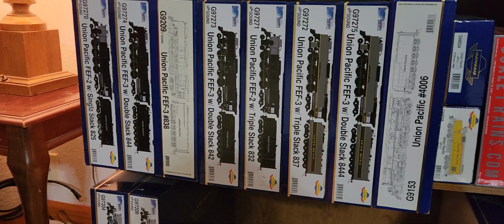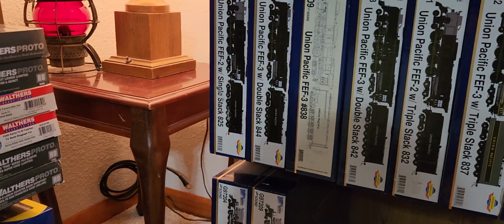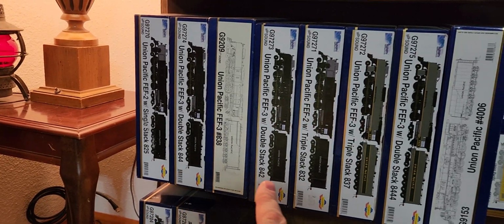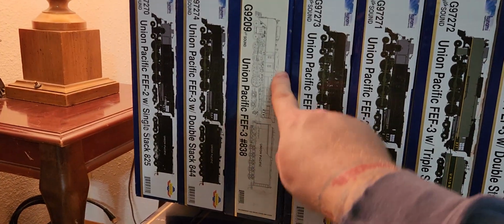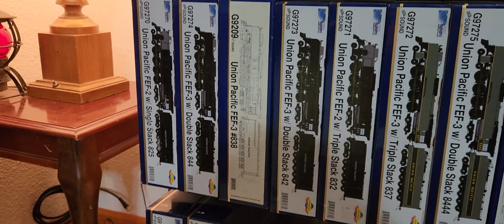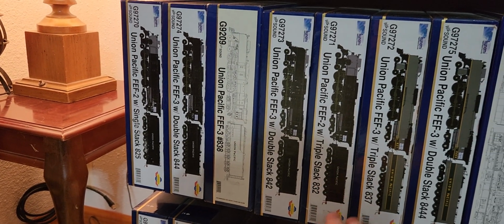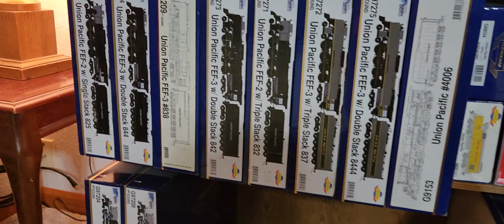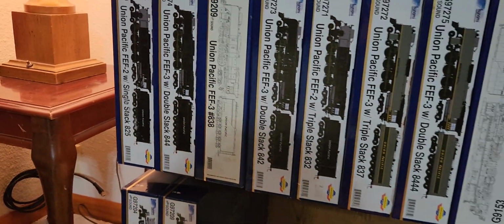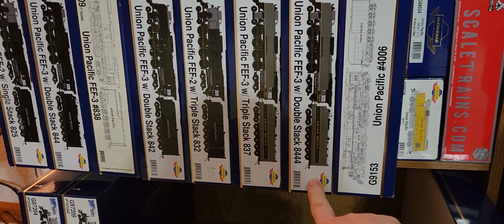Now all of my Northerns are set up, except for 825. I think I left that one a coal burner, but these are all still running DCC sound. 838, you guys can see that's an older version, but I actually bought a lot of Northerns with DCC and sound for doing some swapping. So this one got all new parts in it. And then, of course, we have famous 844. And then we have the older version of 844, 8444 in the Greyhound scheme.